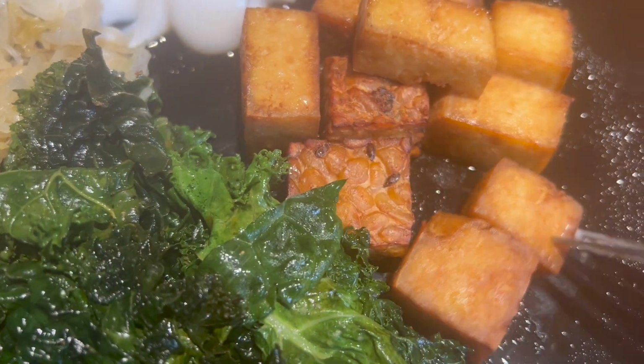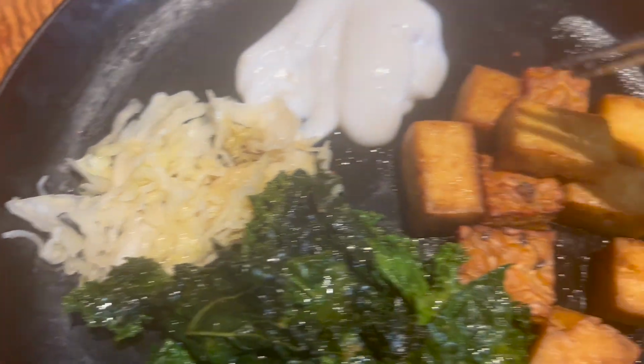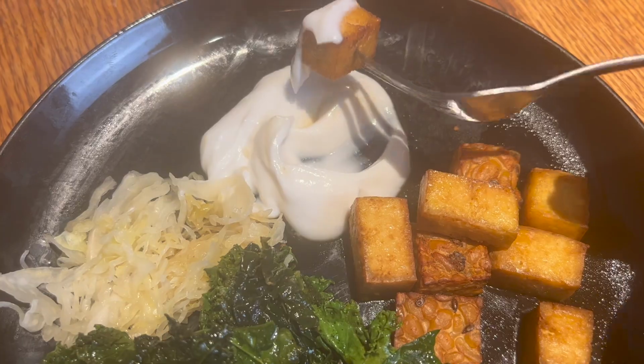I've got my fried tofu and tempeh, greens, a little sauerkraut on the side. I decided to do a little coconut yogurt with the tempeh just to dip it. Oh my gosh, so good.